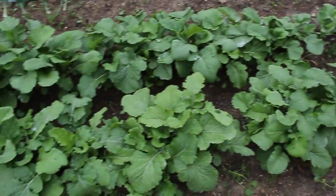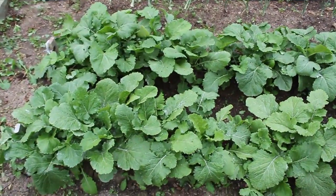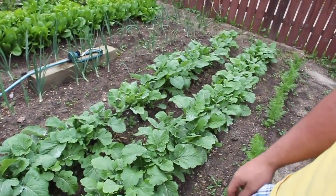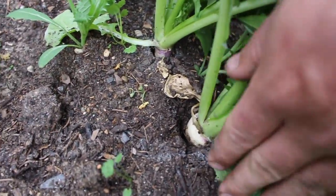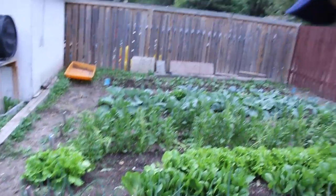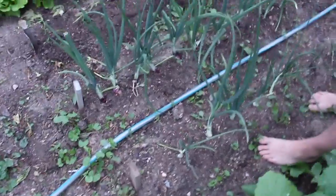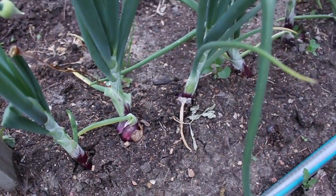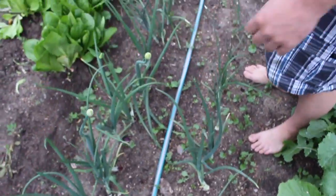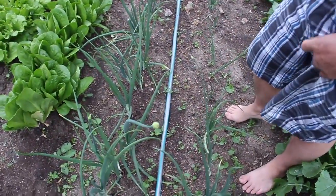Turnips, white, purple top turnips, 2 rows. Good health so far. Turnips are really developing. See? Good sized turnips already. Then we'll move on to the onions now that you've seen the turnips. 2 rows. This row is purple onion, and the one beside it is a white sweet onion. Should be good. They're starting to get seeds on the top already, so we'll have to see.